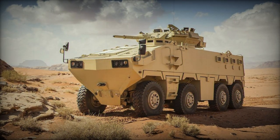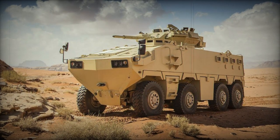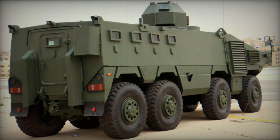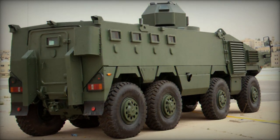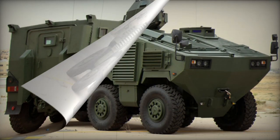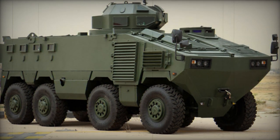Designed with a V-shaped hull, the vehicle's resilience extends to countering mine blasts and improvised explosive devices. The design assures the survival of occupants in case of an explosion equivalent to 8 kilograms of TNT beneath the wheels or anywhere under the hull. Crew and passengers benefit from energy-absorbing seats for added protection.